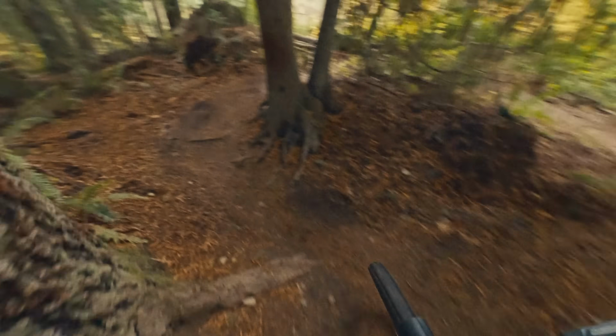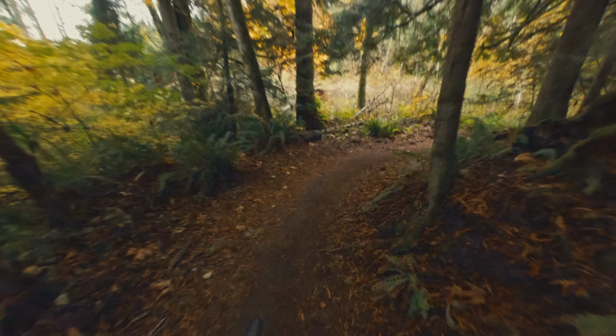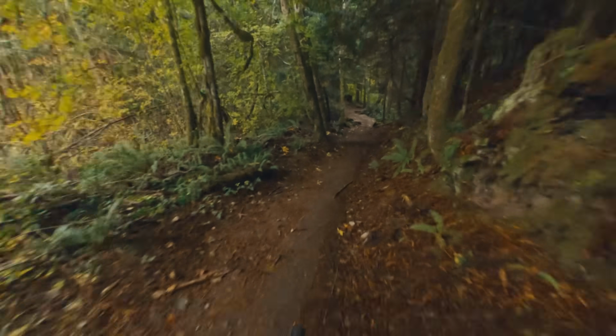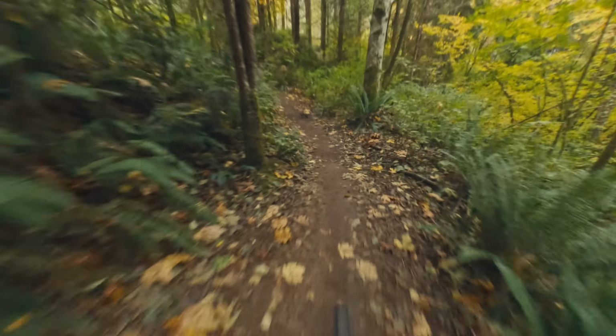This feels more like a kind of winch and plummet style bike for me. Doesn't seem to have gobs of anti-squat in this configuration, but it is a smooth ride up and downhill.